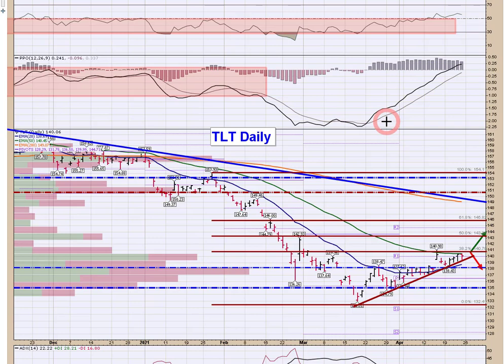And some additional charts for you here this morning. Been watching TLT really, really close. We had the impulsive move down from 153 down to 132. And now I think what we've had is a bear flag consolidation right up here against the 50. I'm short. I think I communicated that pretty well.